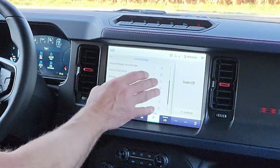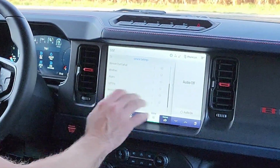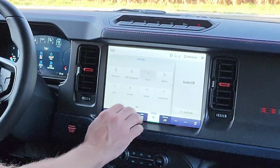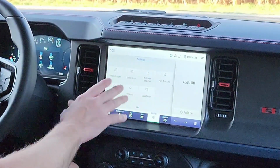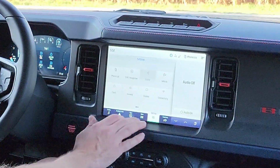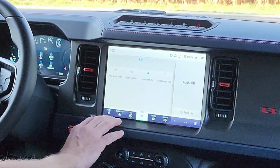Other than that, you can set up your windows, your wipers, any lighting, your ambient lighting. So that stuff's all pretty standard. You've got your display settings. And then, of course, you have software updates. Your normal Amazon Alexa is on here. So you got your normal functions there. Go to your apps. There's your Apple CarPlay, Android Auto.